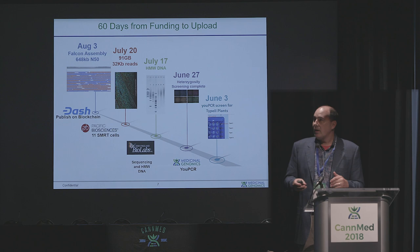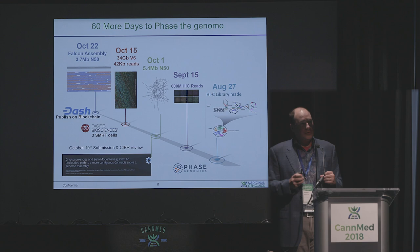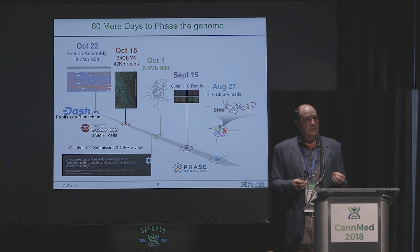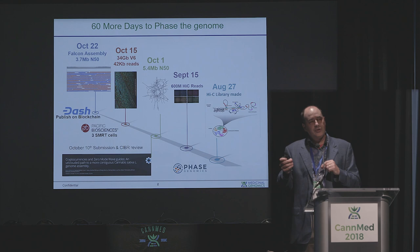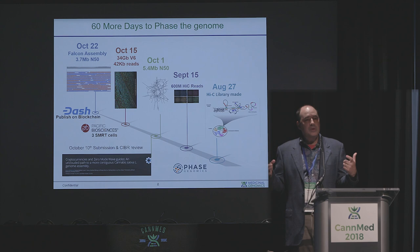We then decided to team up with Phase Genomics to turn this thing into a perfect genome. What these folks do is they use something called chromatin capture, which basically cross-links the proteins that are attached to the DNA, and it tends to mostly do that intrachromosomally. So you don't get chromosome-to-chromosome cross-links as much as you get neighboring DNA cross-links. And so what you can get from this technology are pieces of DNA sequence that are millions of bases apart but are on the same chromosome, and then you can order up all your chromosomes into pretty pictures.